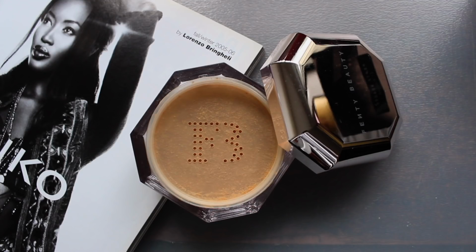Moving on to the Pro Filt'R Loose Setting Powder. This is something that I actually really do enjoy. Now again, there are 8 shades, and like I mentioned at the beginning of the video, they've made it very easy, I feel, for us to pick our shades out. So I'm going by my foundation shade of 390. So they had Honey, which is what I picked out. Honey is what would be considered my brightening shade.